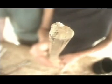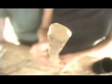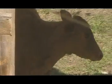Hey, it's moved up already. Can you see? Yeah, yeah. Hey! It's coming out of the top! Coming out the top, definitely. Really? The cow doesn't look that impressed.